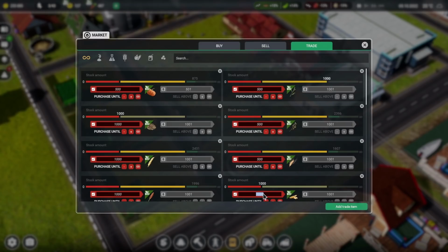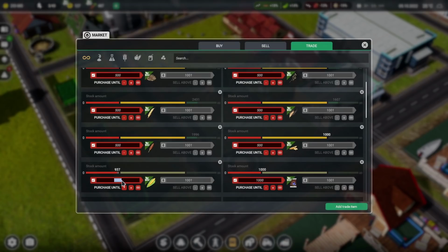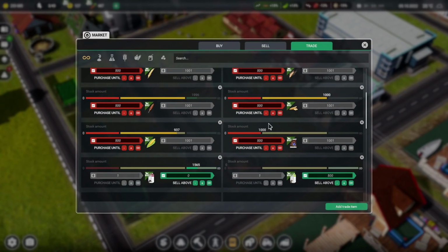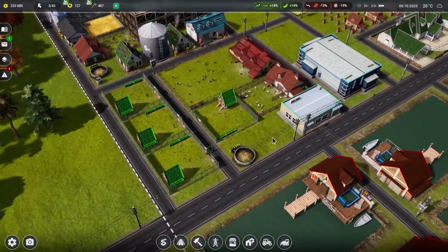Let's say, do you know what? Yeah, 500 is now your sort of limit. So if it gets below 500 in these, then yes, we'll go and buy some more, please. But yeah, 1,000 is quite a lot. So there we go. We'll see if that works. We'll give that a go. If stuff runs out, we can always fiddle about with these. But there we go. Right, so that's all sorted.